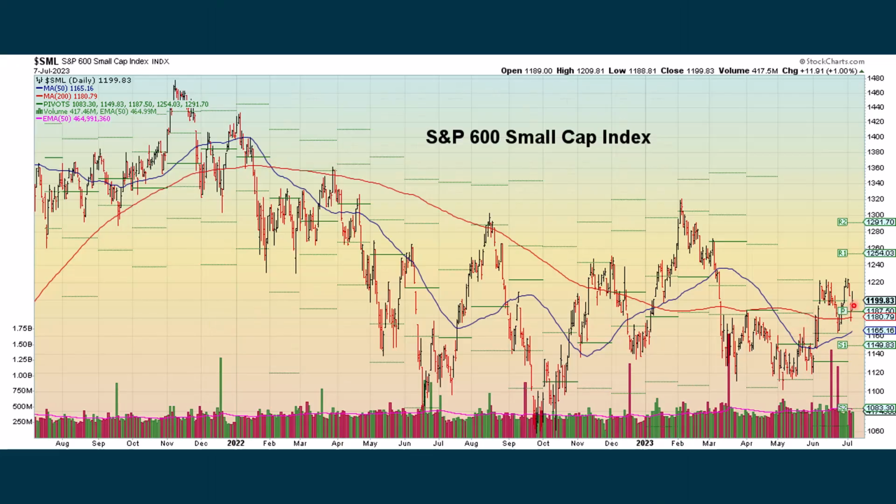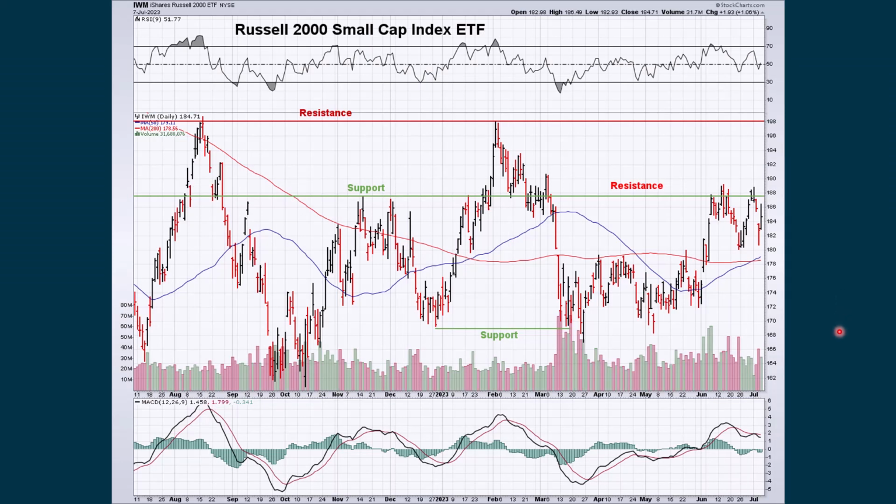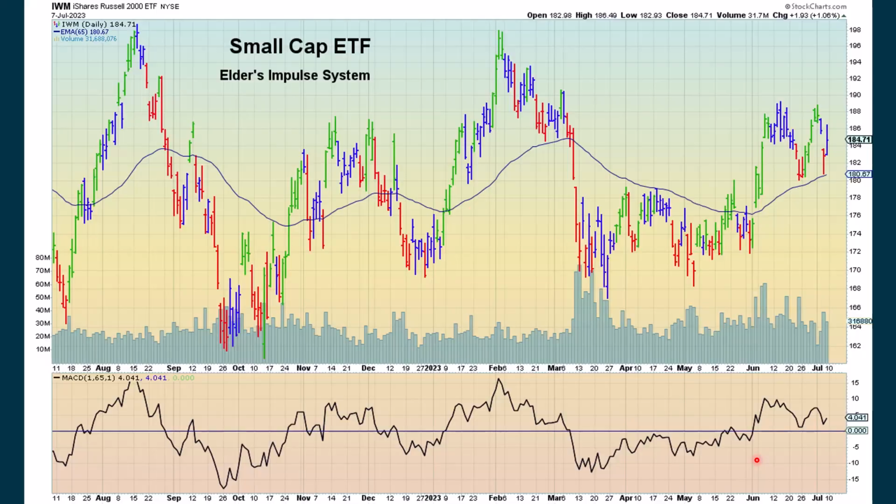Small caps were up 1% based on our small cap index, and we were able to get back above this pivot level, and we were able to stay above this pivot level. But we've kind of worked our way back into this conglomeration of prices where we've been before. The small cap index based on the Russell 2000 did generate a recent golden cross. We're turning back up slightly with the RSI above 50, but the MACD continues to be negative.